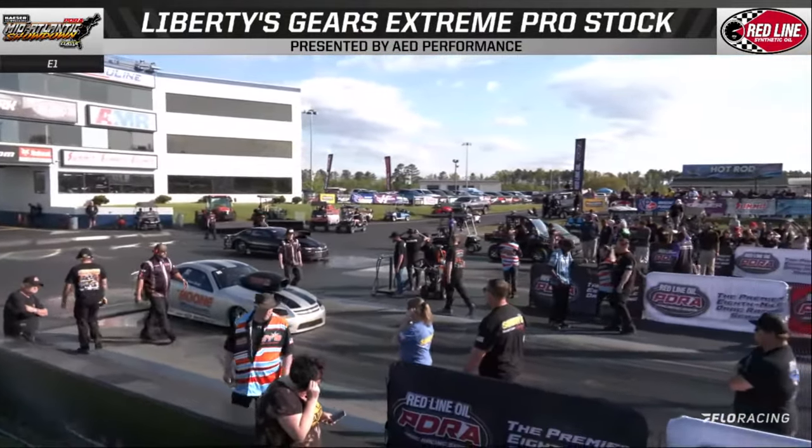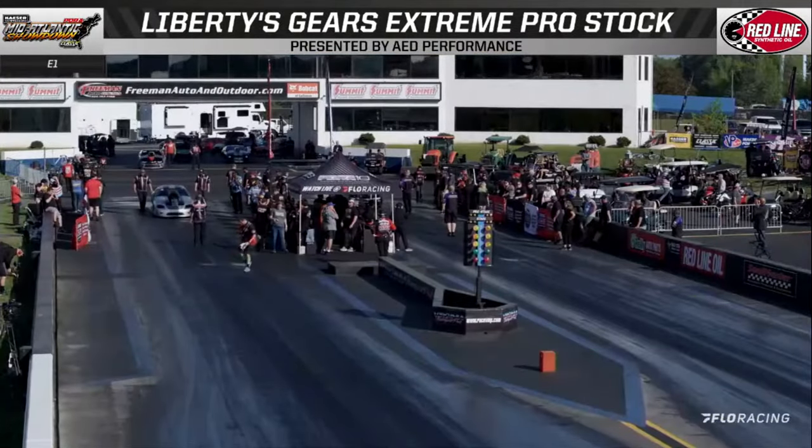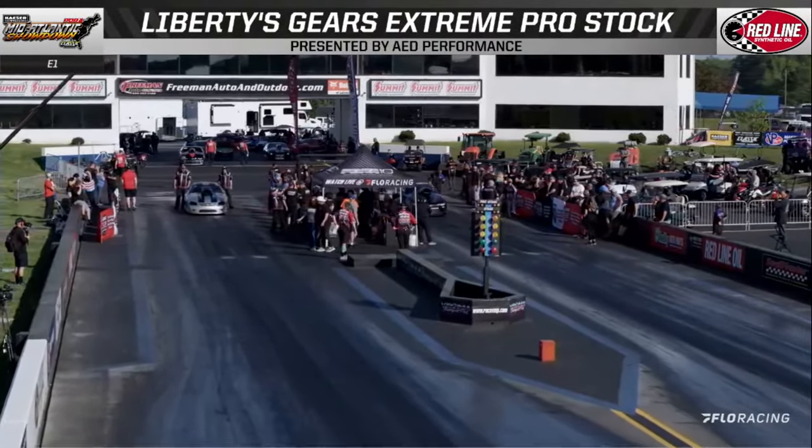Look at the consistency there for Powers, Derek. 4.068, 4.065, and a 4.075. That car has made some great laps here at VMP this weekend.